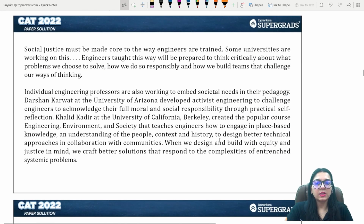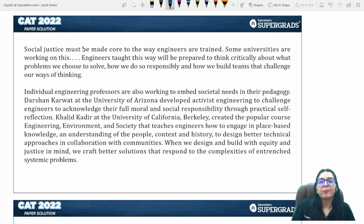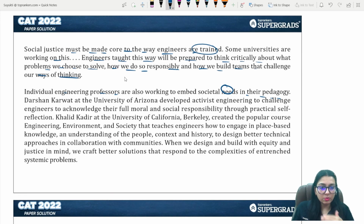So until now, we're just trying to say that whenever there's a technology that does not address the culture and the society at large, there are repercussions. Social justice must be made core to the way engineers are trained. So, which is why social justice is very important. Some universities are working on this. Engineers taught this way will be prepared to think critically about what problems we choose to solve, how we should do so responsibly, and how we build teams that challenge our way of thinking. Individual engineering professors are also working to embed societal needs in their pedagogy.